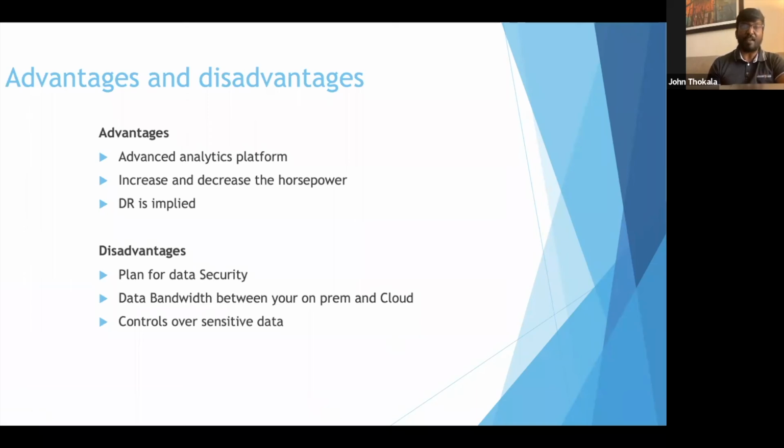The bandwidth between your on-prem and cloud is very important too. Think about this one. You need to have a T1 line established depending upon your data, how much data you're going to transfer from on-prem to hybrid.